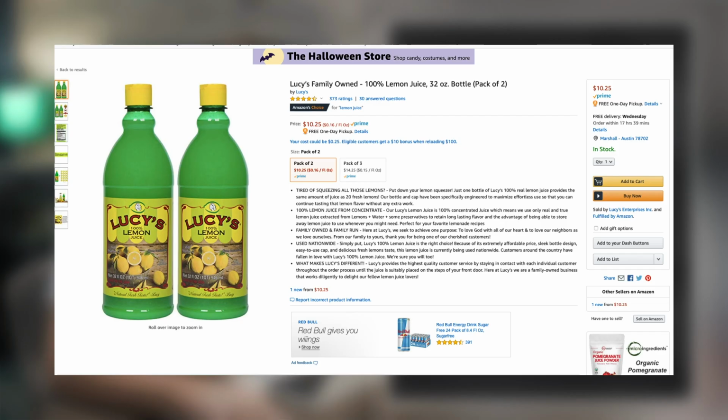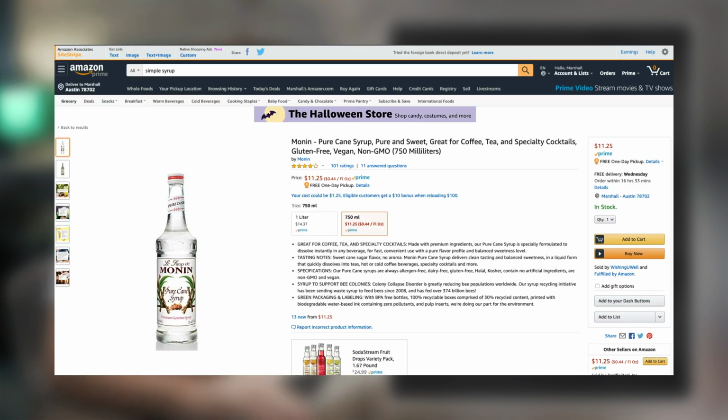The whiskey sour is a shot of whiskey, 1 ounce lemon juice, and half an ounce of simple syrup. So lemon juice, we're seeing 64 ounces for $10. That's a price of just about 17 cents an ounce. For simple syrup, we're seeing over $11 for 750 milliliters. That's a price per ounce of 48 cents.